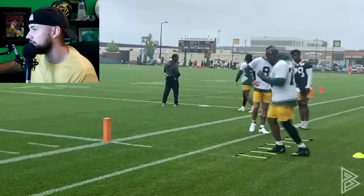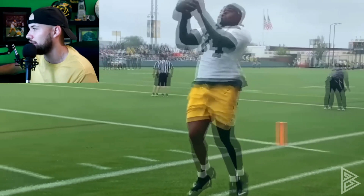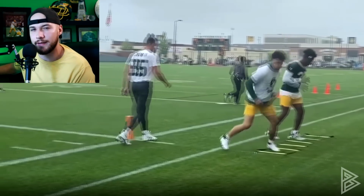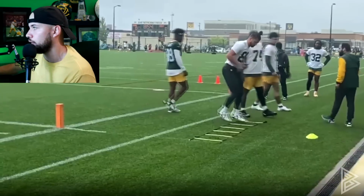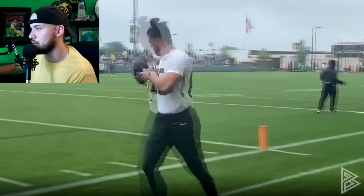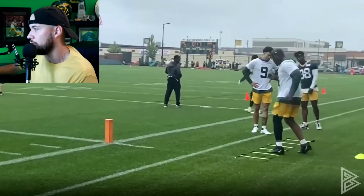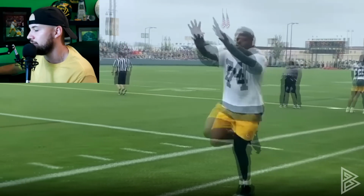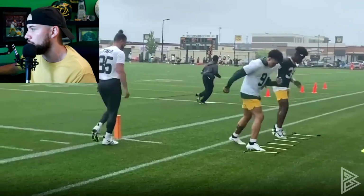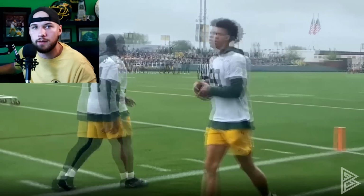Here's Elgton Jenkins doing it. Still looks like he's favoring that left leg just a tiny bit. I think the best bet for Elgton Jenkins is starting on the PUP, missing at least the first 4 games of the season. I like seeing him out here, and he's still doing these drills, but it does look like he's favoring that left leg still a tiny bit. You see there at the top of that ladder drill. But at least he's getting out here, moving around, and putting some weight on it and doing drills such as this.